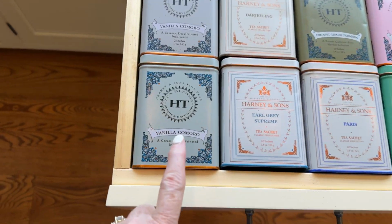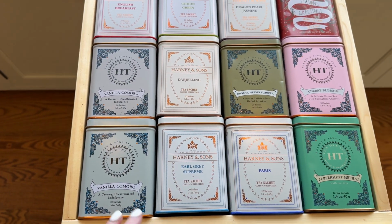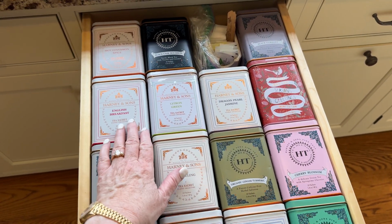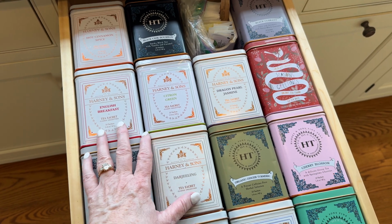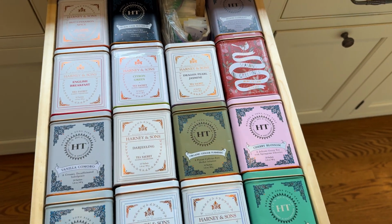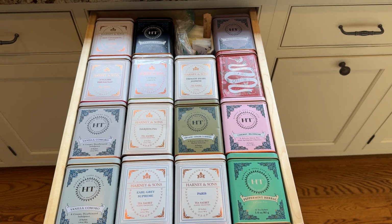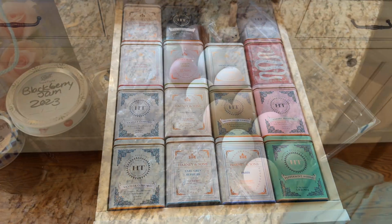Happily, my vanilla tea is now filled back up. So I get these tins, and then I buy the larger 50 pouch bags to refill my Harney and Sons tea. And that's why I say a visit to me starts with a cup of tea.